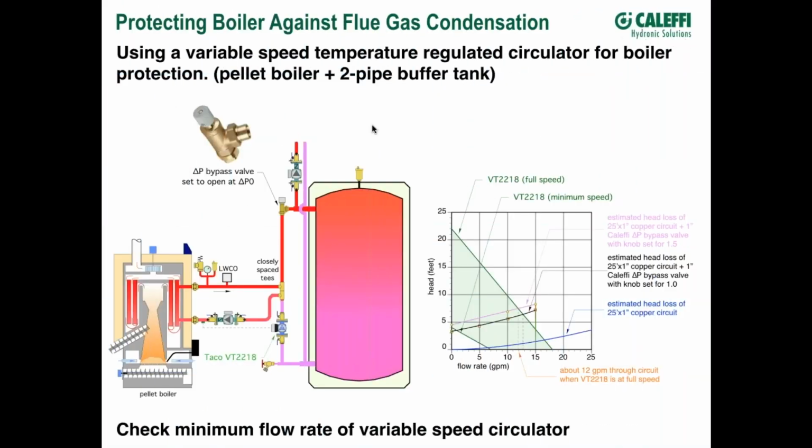So here's another method. This is kind of an interesting method. This is using a variable speed circulator, what I call a shuttle circulator. Pair of closely spaced T's. So we've got a boiler loop with a circulator here. Again, I'm showing this with a pellet boiler. This could be a cast iron boiler, a steel boiler, copper tube boiler.